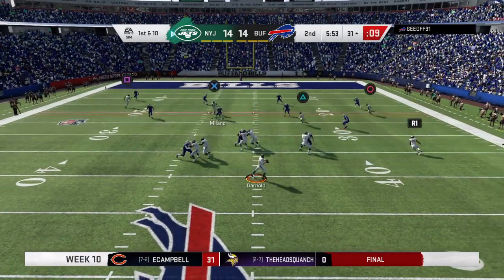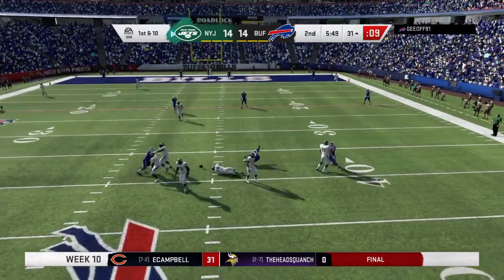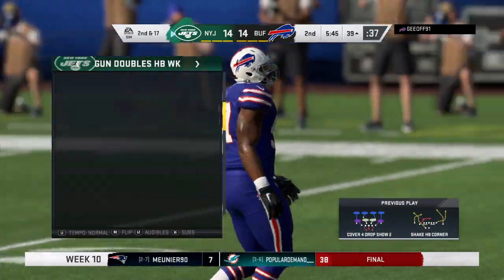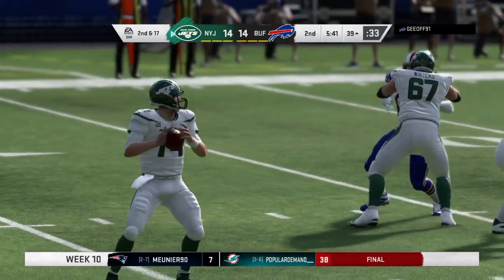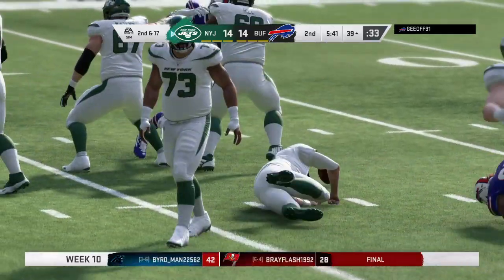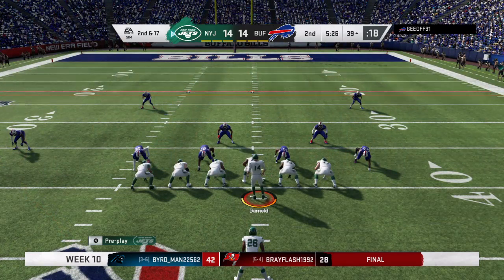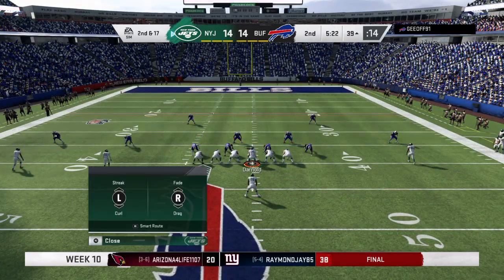A shotgun snap for Darnold. And he's going to go down. They get to him back at the 40. Jordan Phillips breaking through to get him to the ground. It's a loss of 7. Now following the sack, they'll look to make amends on a 2nd down and 17.